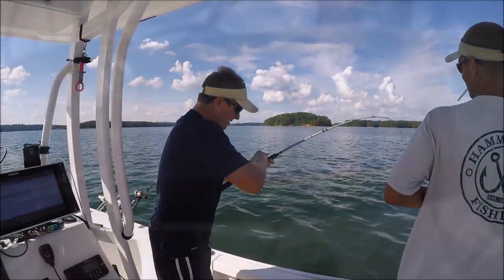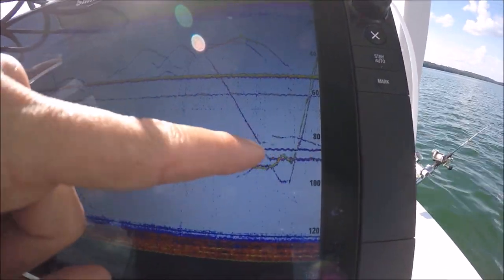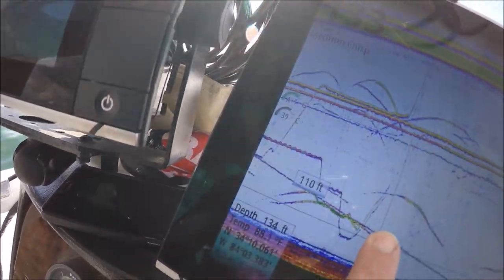That's pretty good. Okay. Same exact thing just happened. There's that fish right there. I'm telling you, it's not the same one. This was the first one. And that's the one that just happened now.